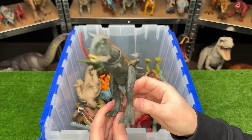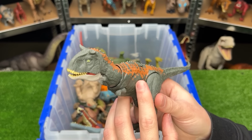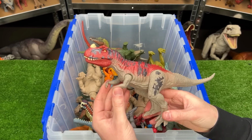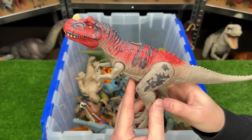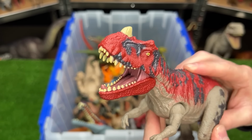Up next is a smaller Carnotaurus figure from Jurassic World Dominion. It features the dark green and orange coloring, and you can tell it's missing a horn, just like in the movie. This figure is the Ceratosaurus figure from Camp Cretaceous, and it's got the action button on its back for the roaring and sound effects.